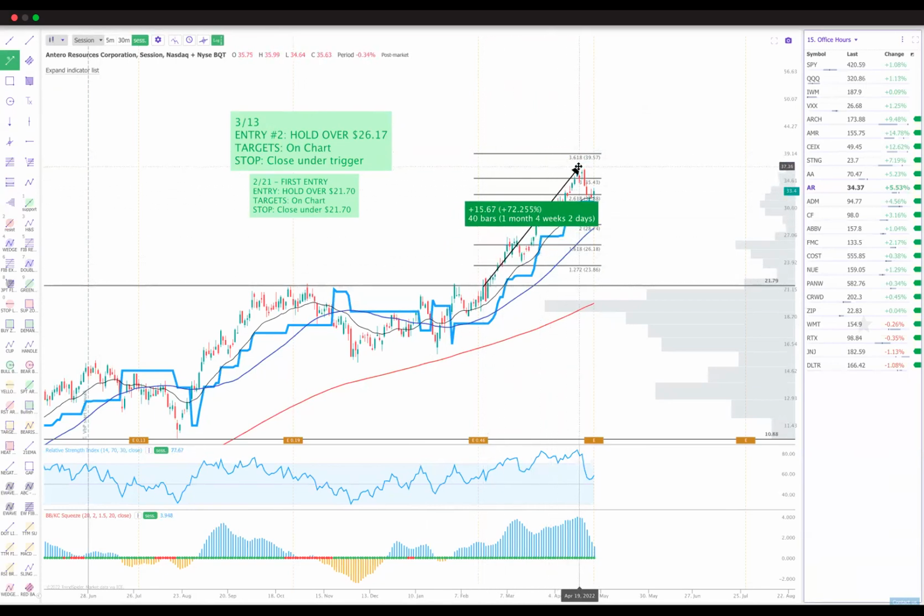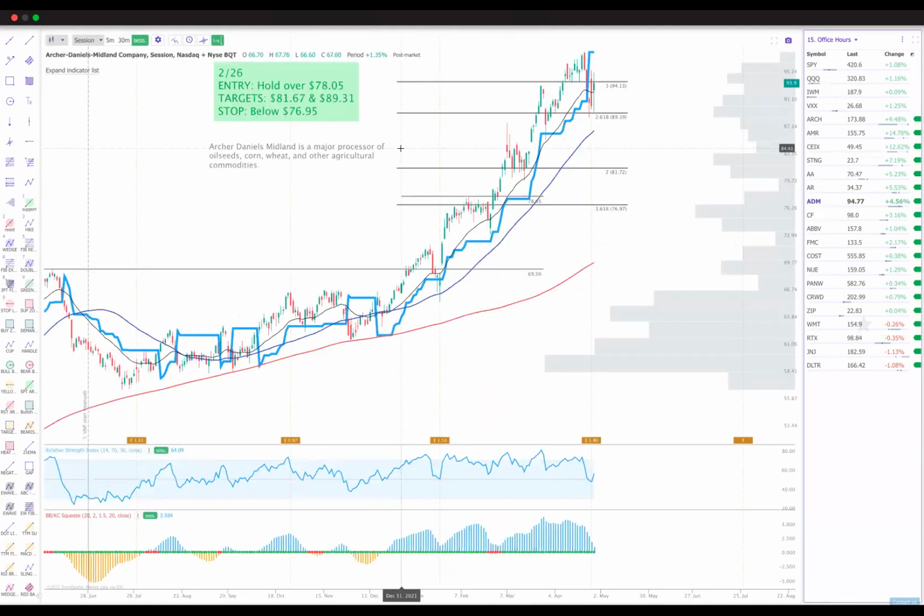At the top, 72%. Where we are now, still 51%. So good trade. I will take these types of trades all day, every day. And again, don't let people tell you that you can't trade in this market. It's just you have to be really selective. You have to know where the relative strength in the market is.